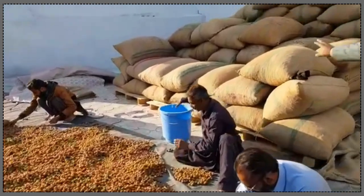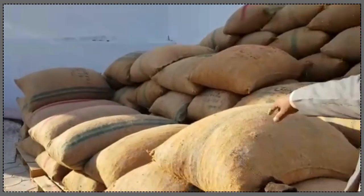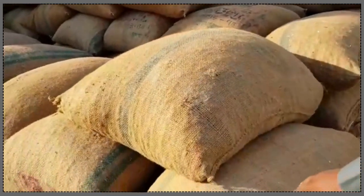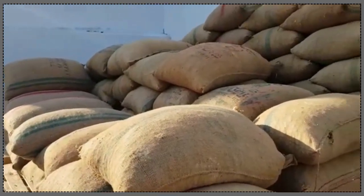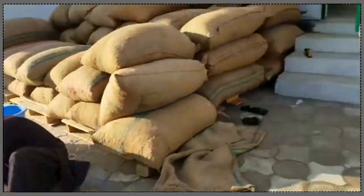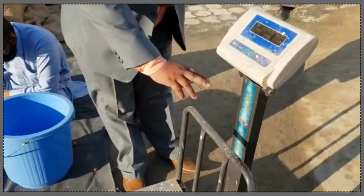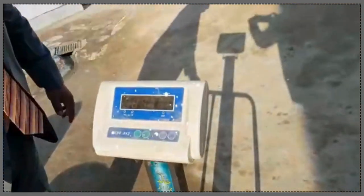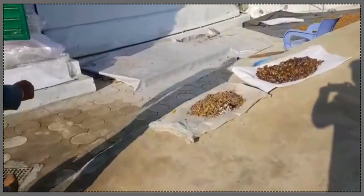From our mountains, we bring the soap nuts in good big bags. Almost 100 tons we have in stock in different rooms of our warehouse in-house. And you can see here we have the digital weight machine. It takes quite an exact weight.